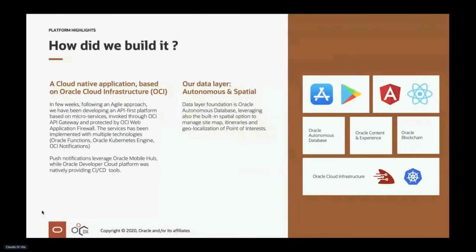Then, of course, as you can imagine, as part of the solution, apart from services like Kubernetes engines, functions, and the API gateway, we also have the autonomous database, where we stored the information about the visitors, the visits, and so on. But the most important thing that we stored there was the GPS data. Basically, we track the position of the users, and then we use the spatial features of the Oracle database to get insight about the density and the traffic within the site.